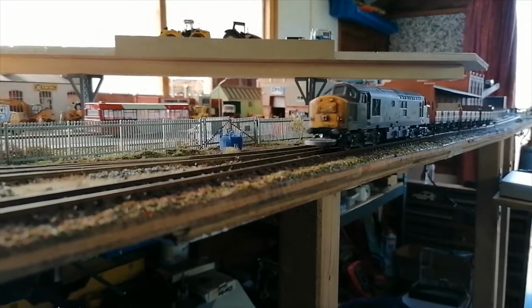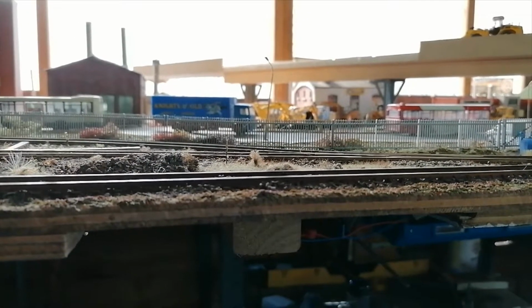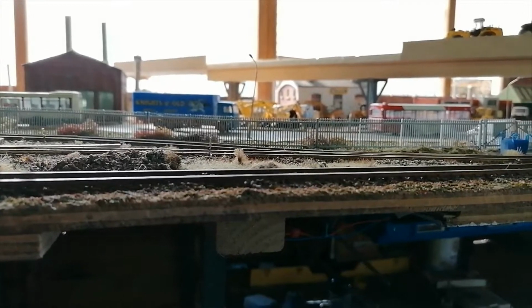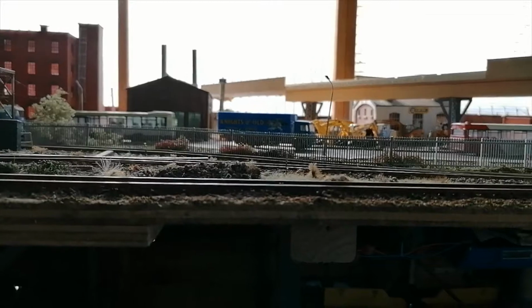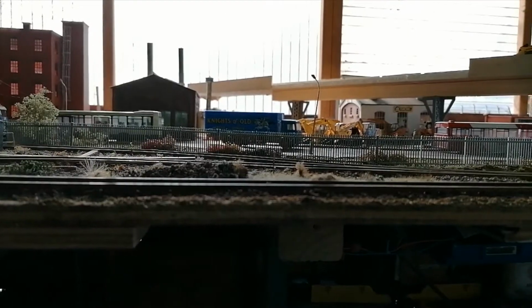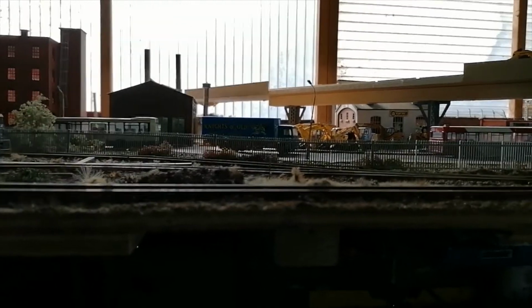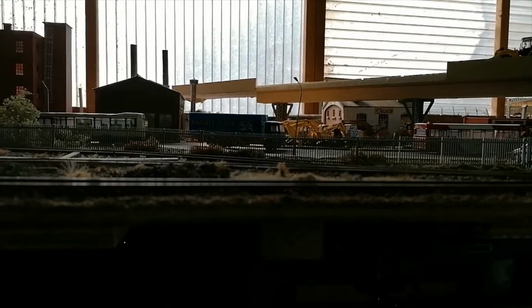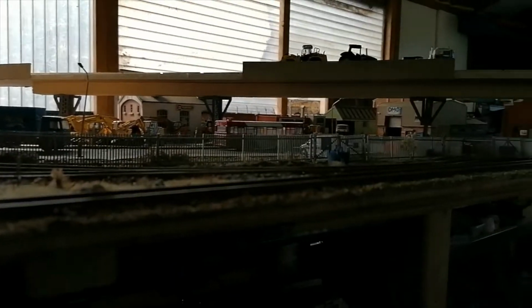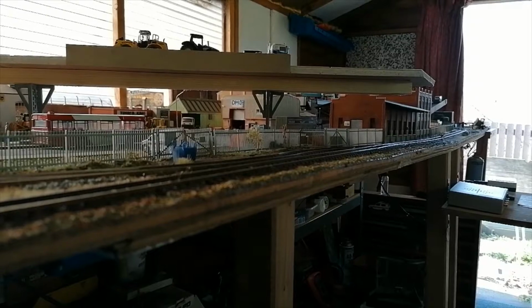You'll see here the first running session of the summer. That's the rolling stock I got from the model shop last week. I've weathered it a bit. It's been dragged about by a Lima Class 37. It's a bit of an old banger, and it stops and stutters and what have you. And it's quite noisy. I don't know how well you can hear it, if you can hear the noise.